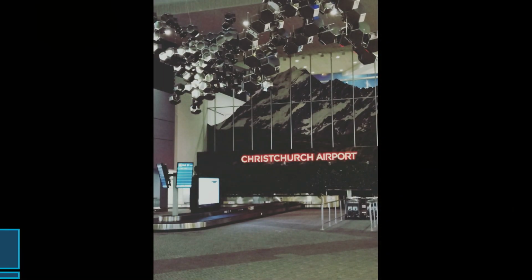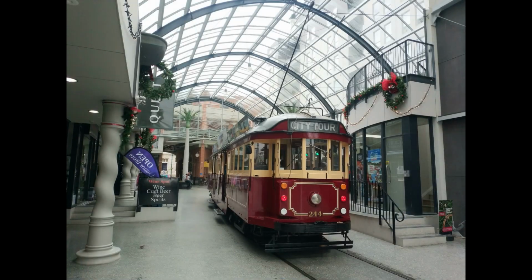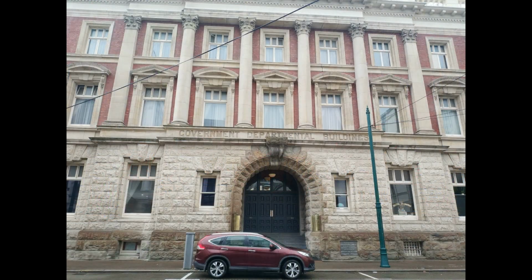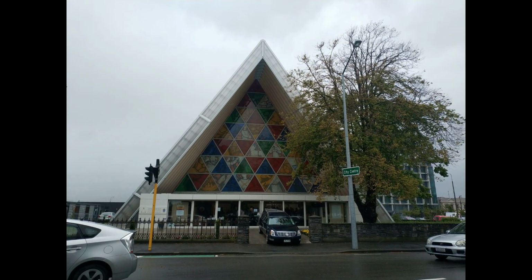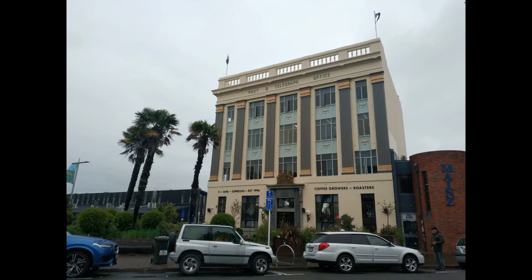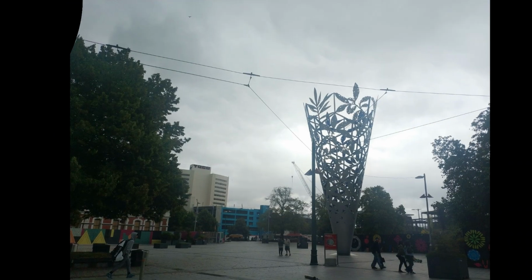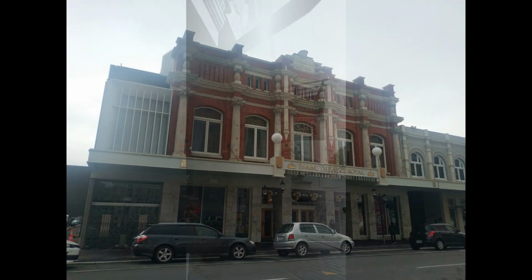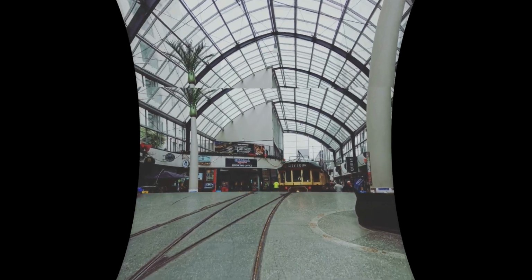Happy watching! Okay guys, so welcome to Christchurch Airport, Christchurch, New Zealand. So what is Christchurch guys? Christchurch, known for its English heritage, is located on the east coast of New Zealand's South Island. Flat bottom punts glide on the Avon River, which meanders through the city center. On its banks are cycling paths, the green expanse of Hagley Park, and Christchurch Botanic Gardens. In 2010 and 2011, earthquakes destroyed many of the historic sandstone-built buildings. So guys, this is Christchurch.